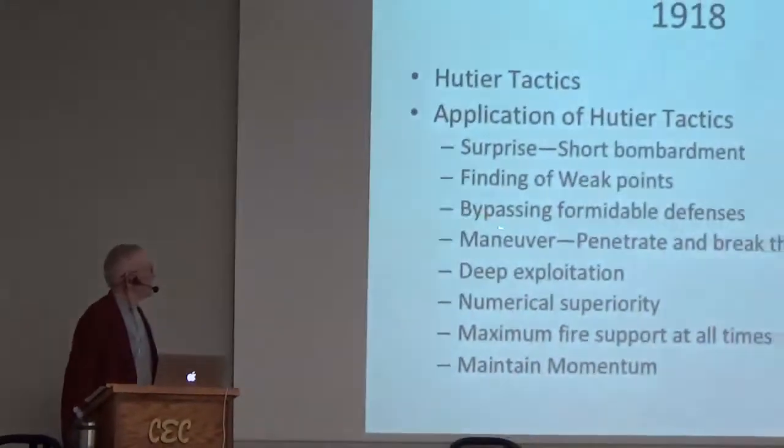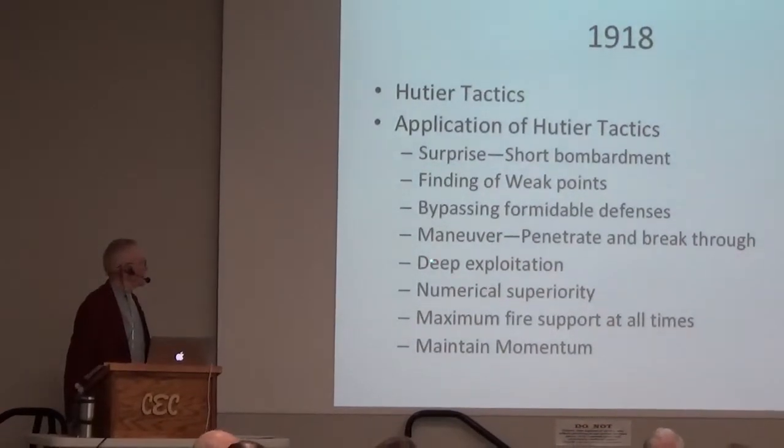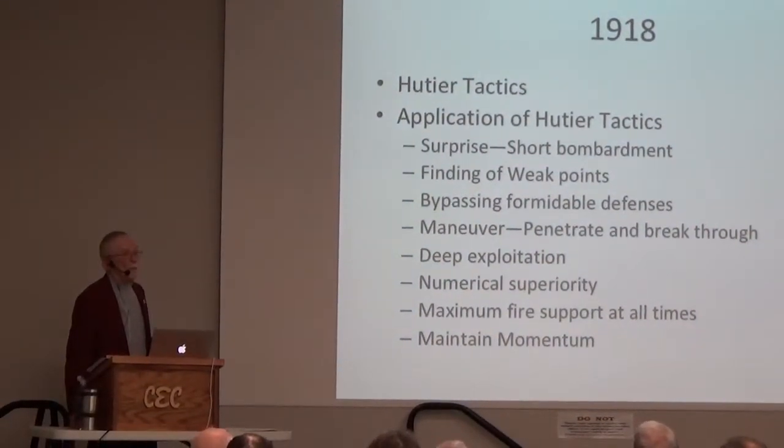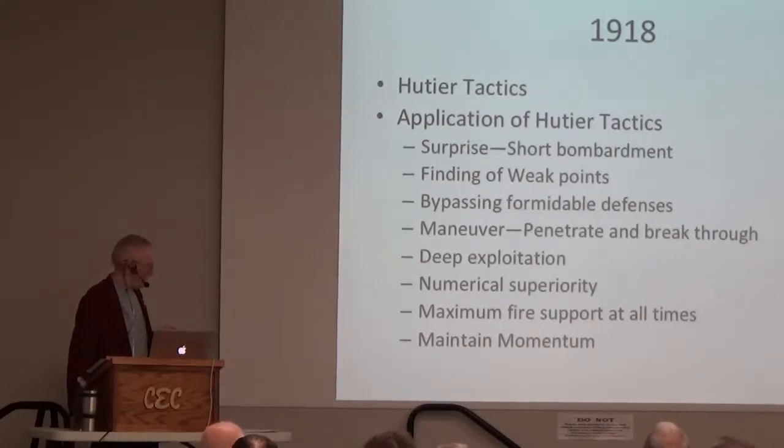Surprise, using short bombardments. Don't use a week's worth of bombardment when you could use one night's worth. And this would help by finding the weak points and then bypassing formidable defenses, using maneuver and exploiting deep. In other words, when they made a penetration, they should attack straight ahead and widen out the shoulders of their penetration so that follow-on troops can come and make better exploitation.